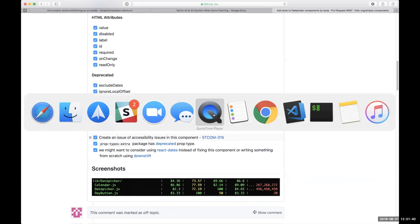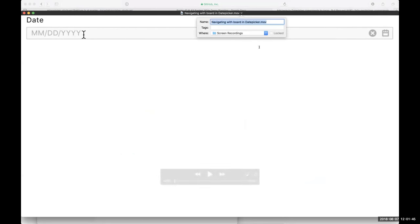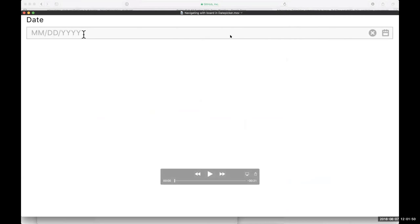So this is a problem. What I'll show here is a video recording of interacting. This video I included in the issue that describes this problem. Essentially what you will see is that when the user is interacting with the input field, we're going to see the date picker, but interacting with the date picker causes strange interactions with the input field.